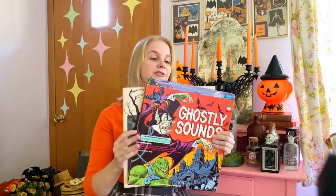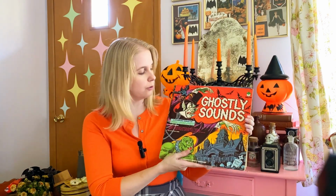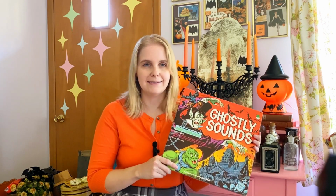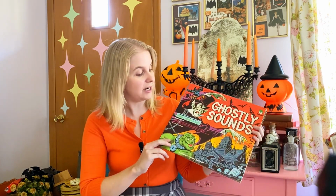Next up, I also found this one at a thrift store, and oh my gosh, are the illustrations cool or what? It's super colorful, which I love. And this one sells for a decent amount of money on eBay. Some records on eBay sell for like pennies, $5. This one sells for quite a bit. And so this was a really good find at a thrift store.